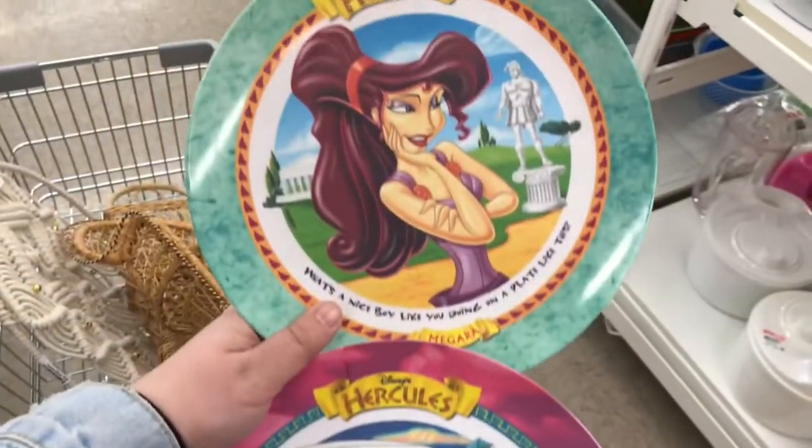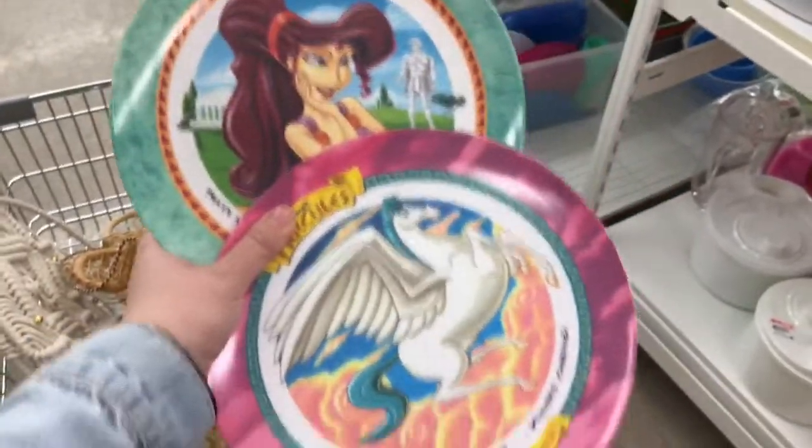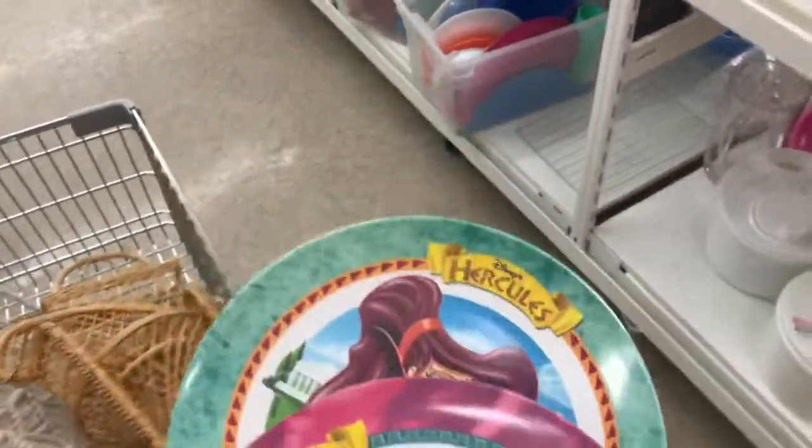I found these plates, and this is so nostalgic from my childhood. I had to send my best friend a picture because she had these and they were her favorite.